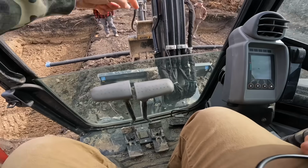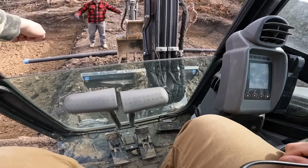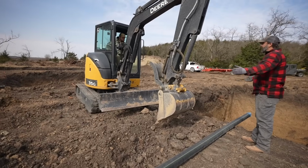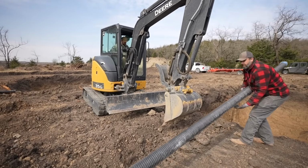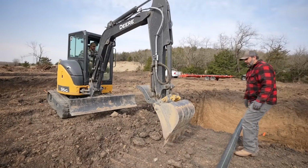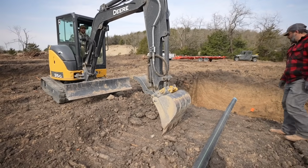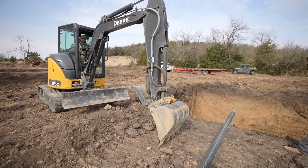What are you thinking? Should I dig on this side? You want the pipe over here? It's narrower right here by where your bucket is. Okay. You want to roll that pipe out just a hair then? Another thing we should do is lay the pipe down and then paint a line so I can actually follow a straight line.